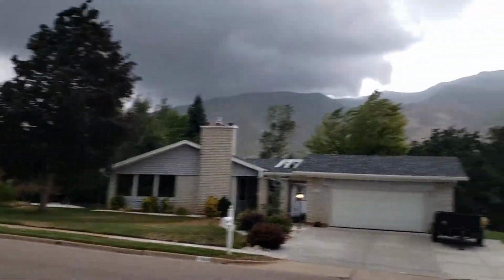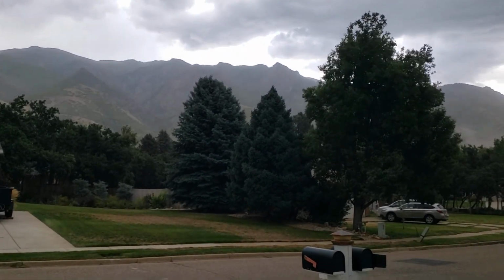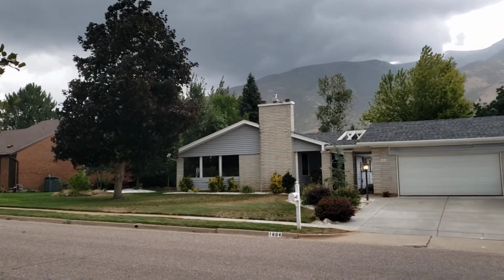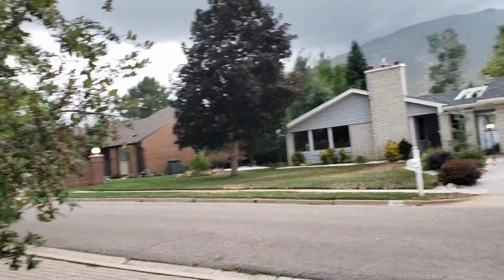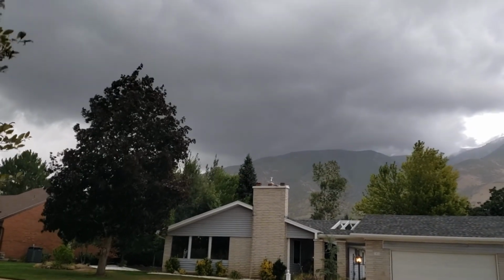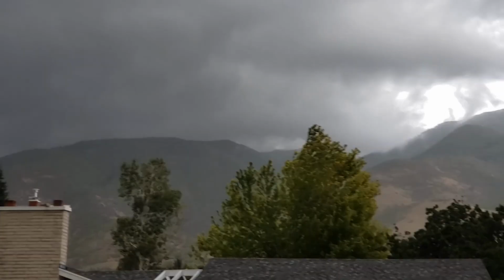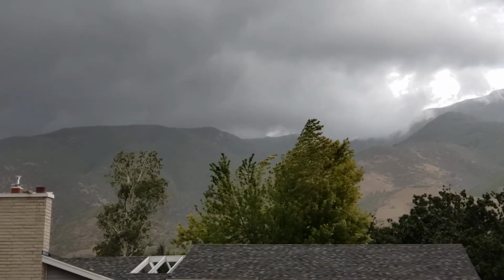Ah, the birds. Look at all the birds up there. Wow. They're all heading away. You could have caught that. Those aren't too bad yet, really. Noticeable, huh?